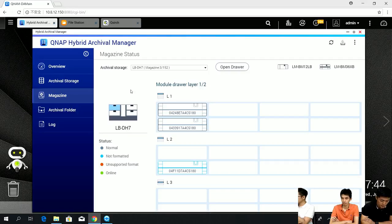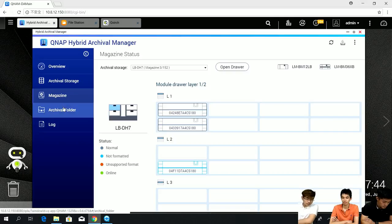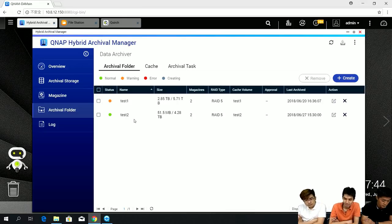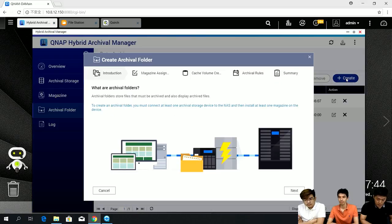And in the magazine page, you can check the numbers of magazines in this DA unit and check where this magazine is located. In the archival folder page, you can see there are two created archival folders named test1 and test2. And you can create a new archival folder by clicking the create button.